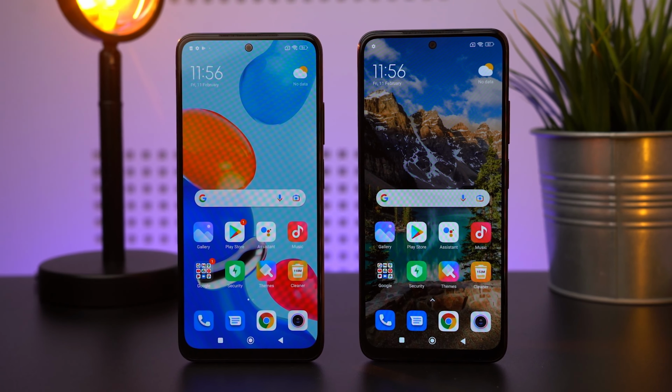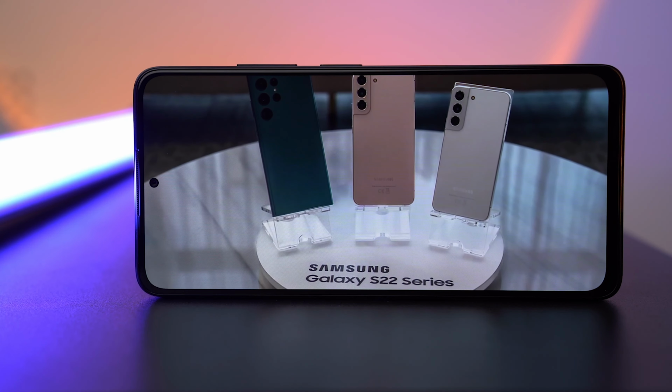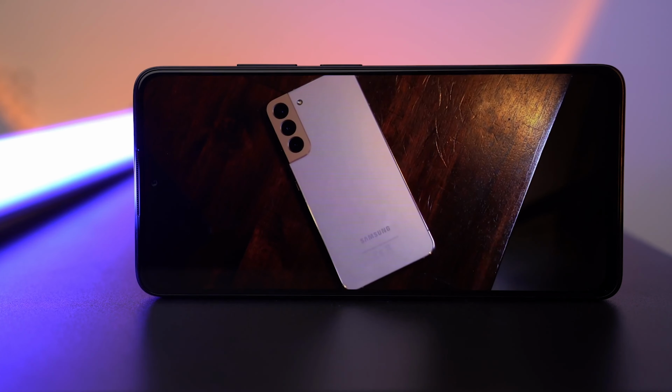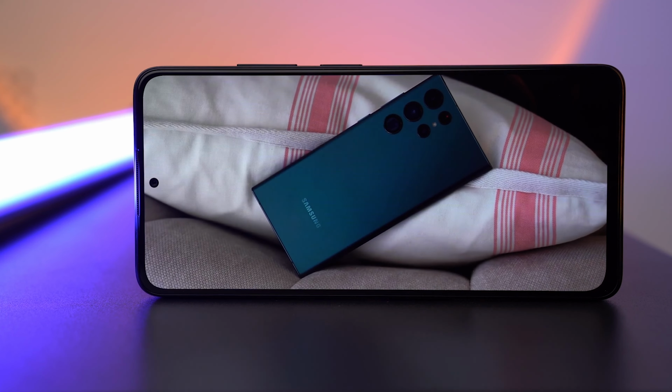Xiaomi's Redmi Note 11S is the cheapest Redmi Note device with 5G that you can buy. At 999 ringgit, you get a MediaTek Dimensity 810 processor with 6 gigs of RAM and 128 gigs of internal storage. That makes it one of the more powerful phones on the list, and paired with those internals, you get a 6.6-inch Full HD Plus LCD display, also supporting 90Hz refresh rate.